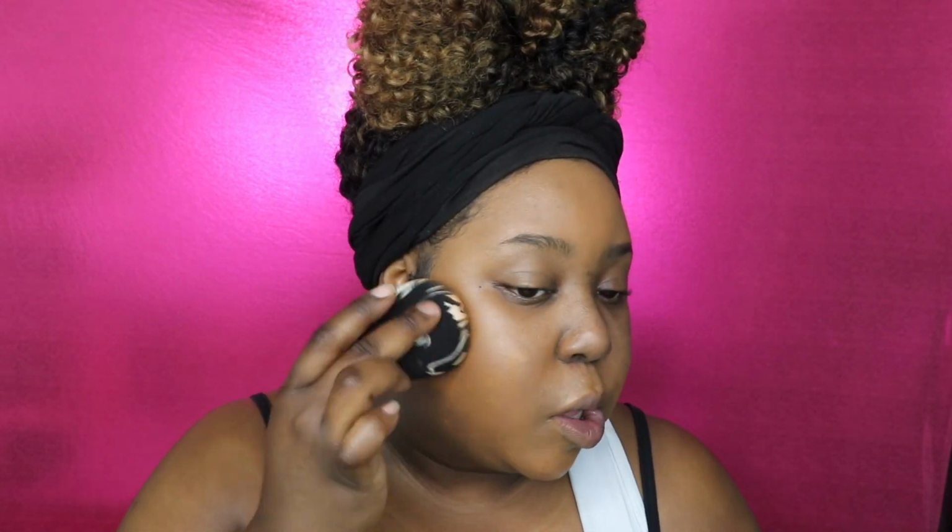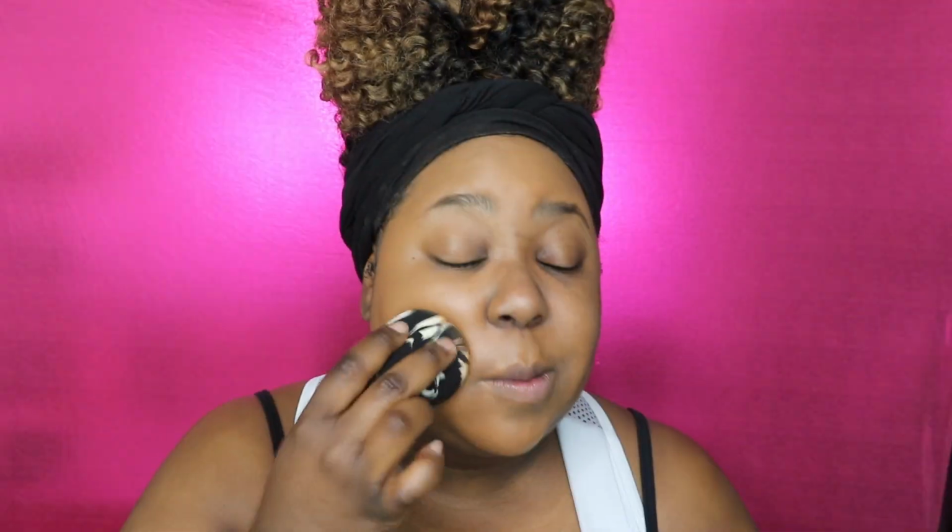Okay, so this is pump 2 on one side because it's not enough coverage. I bet this will probably give me a little bit more coverage using a brush since a sponge typically shears out product when you use it. The second pump covered a lot more. You don't see my blemishes too much. It blends really well down towards my neck too. I really like this shade Cappuccino.